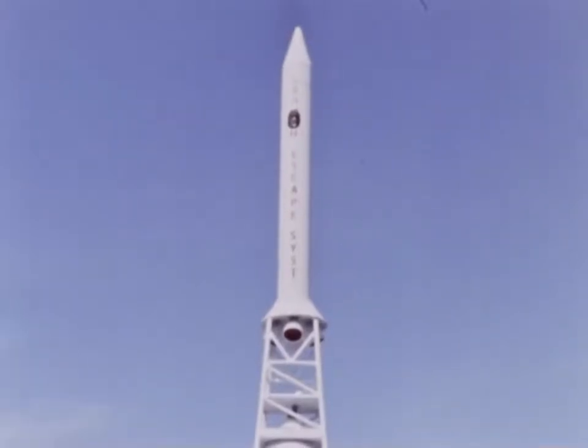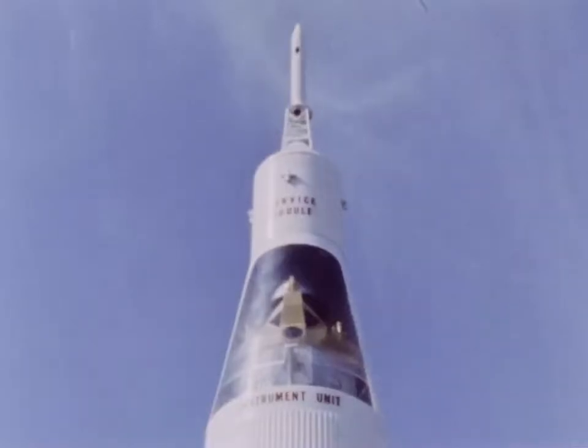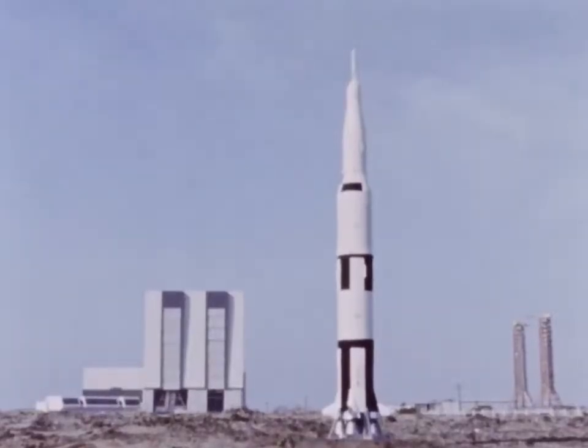Atop the command module is the launch escape system, which is used to pull the spacecraft clear of the launch vehicle if the mission is aborted during liftoff or the early stages of flight.